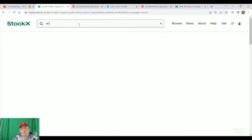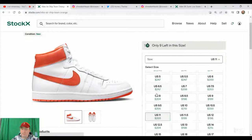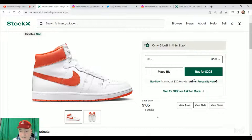Let's look at airship prices. Size 11, I think I might buy this one today if I don't succeed at getting the fours, just because I think this shoe is going to be really hot. The airship is not one that I have, so I'm going to want to review this on the channel. Now, this is a plain two-color Wade shoe. Just a two-color shoe, but it looks good. I'm into it.